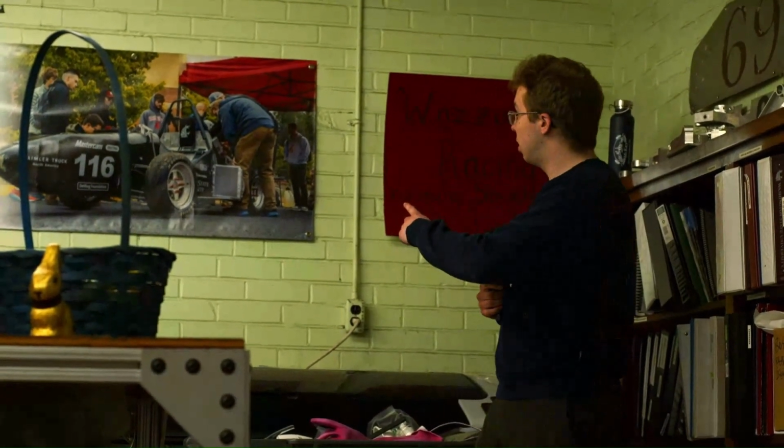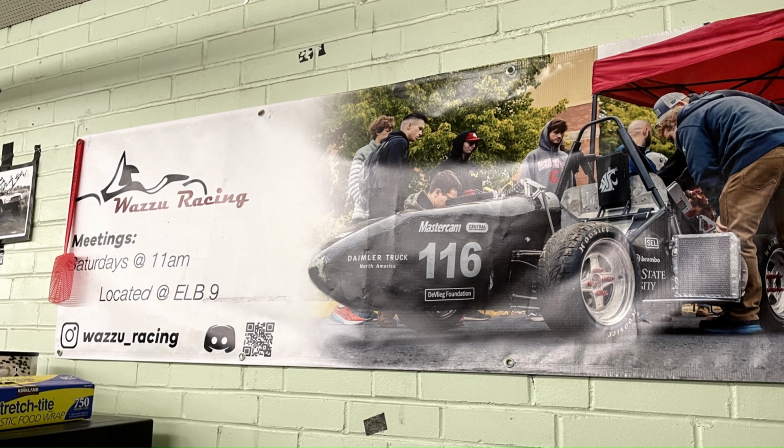Enough of the gloomy talk. This is our banner that we use for tabling events. The car on there is the car from 2023, and the unfortunate thing about the picture is that my butt is kind of front and center, which means that since everyone sees it, my butt is pretty much the face of the club.